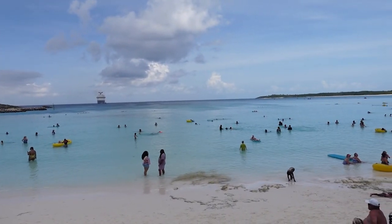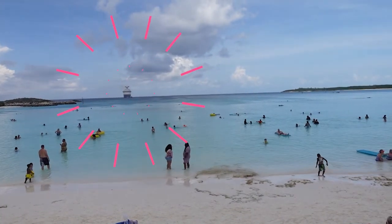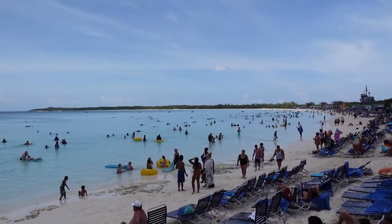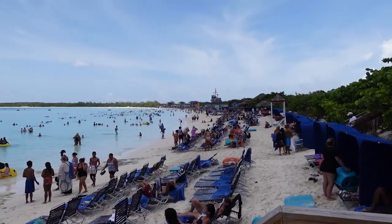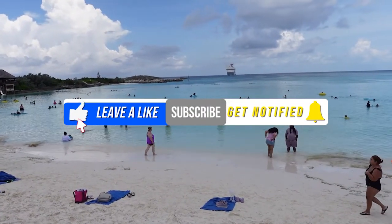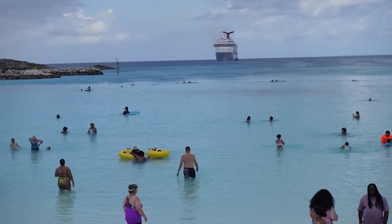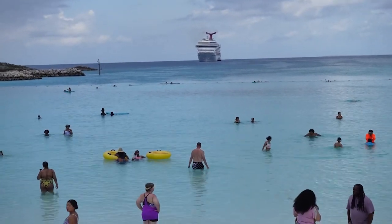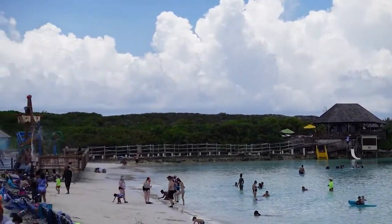Y'all can look out there, it's the Carnival ship all the way there. The beach is beautiful, it's nice and blue and clear. This is Half Moon Cay, y'all. Carnival Conquest is the only ship that's out here today. Let's see if I can get close a little bit. There you go. All right, y'all, y'all can see the ship a little bit closer over here.